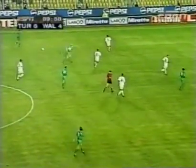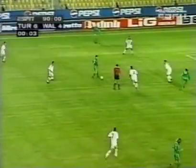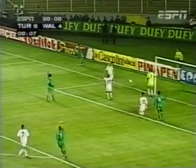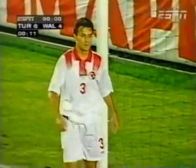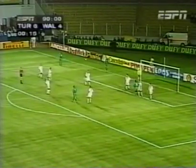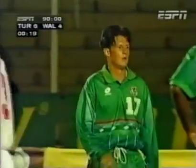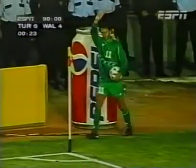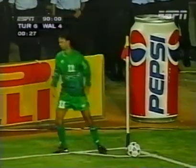Edwards for Wales. Giggs on the left trying to push it in. Hughes is there. Lee Jones trying to cut it back, driving it off Boulent, the central defender, number 3, and it will be a corner kick to Wales. As you can see, we're inside stoppage time. The boos get louder. They want the final whistle.